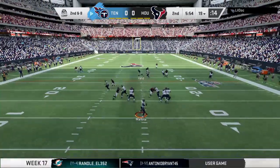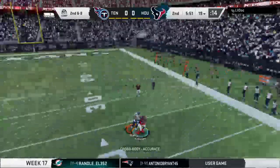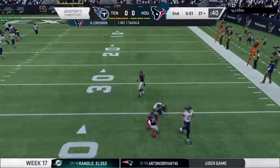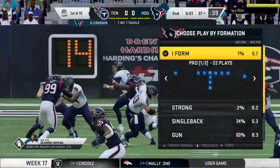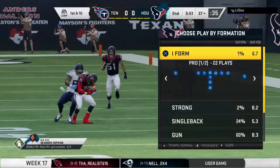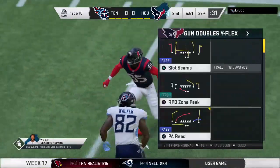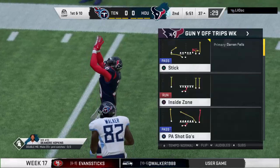Throwing on 2nd and 8. Mariota. Oh, you saw that one coming. It's intercepted. Thrown back across his body. Picked off around the 37. Well, that's a drive killer right there. Not a really confident throw either. This one was kind of up for grabs, and it's going to come down in the hands of the wrong team.